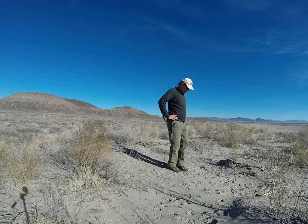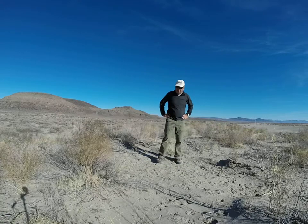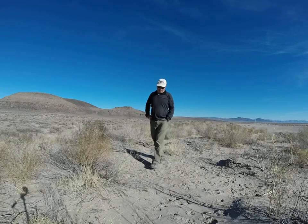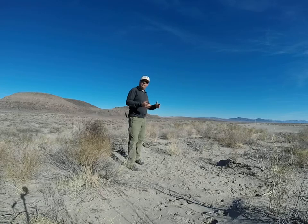And then in Jonathan Davis's 1978 monograph on the tephrochronology of the Lahontan Basin, he noted that there was a tephra in this deposit, and I'll show you that in a minute. But that tephra is one of these things. Locally, it's called the Tarupa flatbed, because I guess this flat expanse out in front of us is a Tarupa flat.